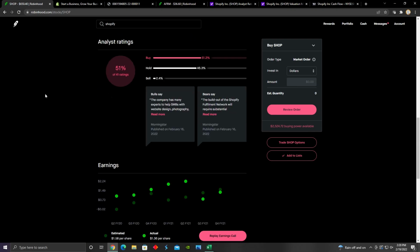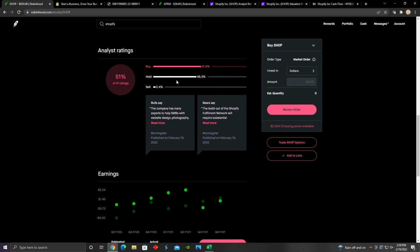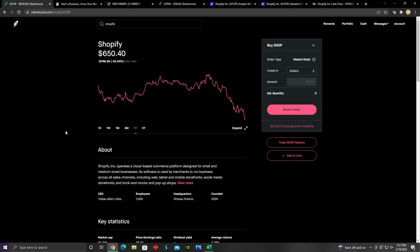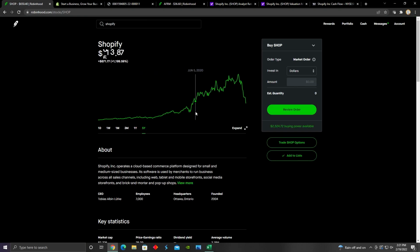And if I scroll down right here, we see that analysts don't really seem to know what to make of Shopify. We have like 50% buy and hold ratings and like a 2% sell right here. And also their earnings per share was lower than what was estimated when they reported it a few days ago. So based on these amounts, I'm not too sure where Shopify stands as a good buying opportunity from a value investing perspective. I think a lot of people looking at this might think that Shopify presents a good buying opportunity since they're trading at less than they were around May 1st, 2020, which is almost 2 years ago.